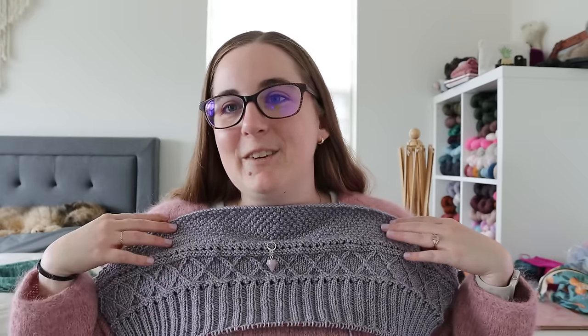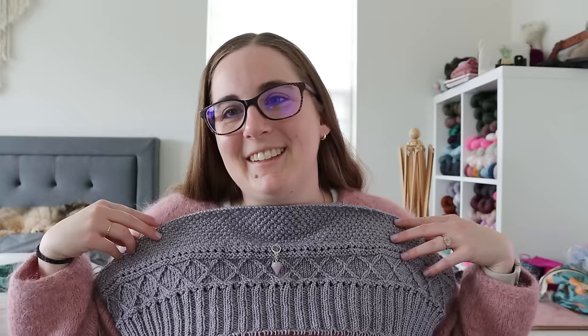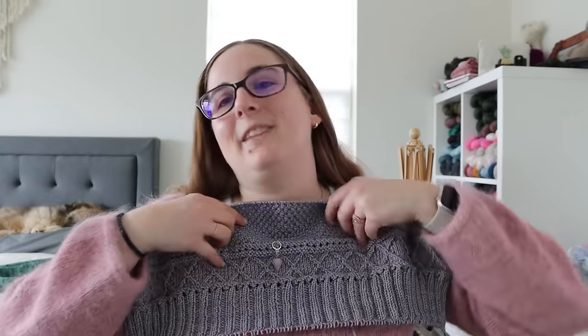I've been wanting to knit this pattern for so long. It came out in 2022. We're now in 2024, obviously. And so I'm really happy that I finally cast it on, and it's going well, and I've made some really good progress this week. So let's move my little stitch marker, progress keeper.